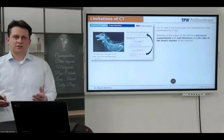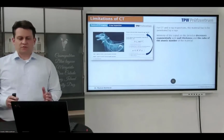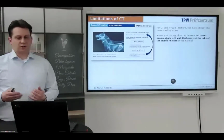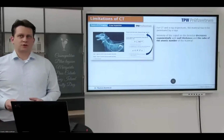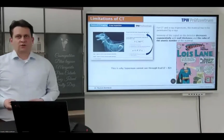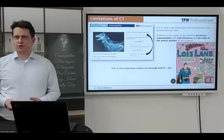In order to get a CT scan, we first have to capture X-ray images of the sample. And we can only capture X-ray images of samples that we can pass through with X-rays. How well this works depends on the wall thickness of the parts, and it also depends on the atomic number of the materials that we look at. You all know that you cannot look through any material using X-ray radiation.